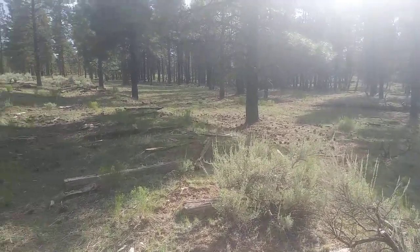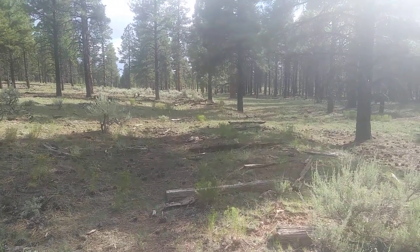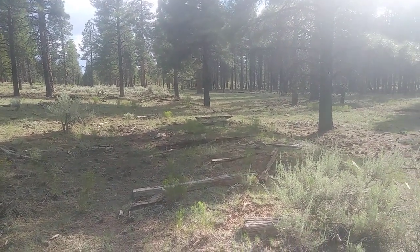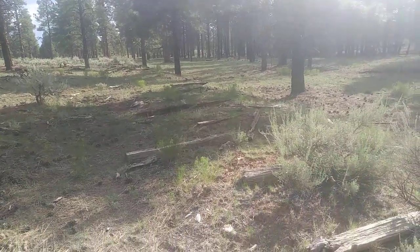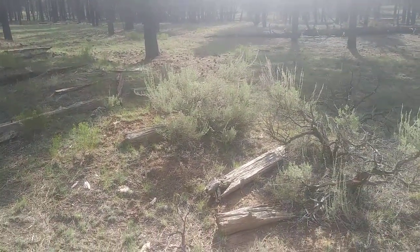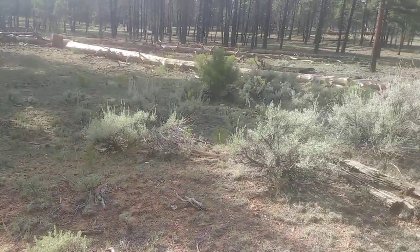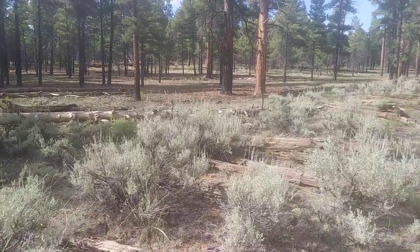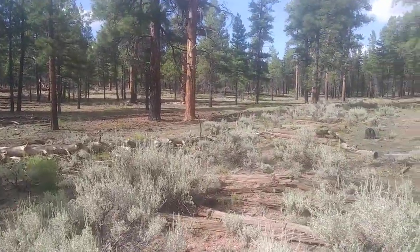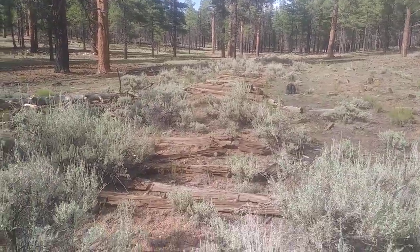This was used in the 1920s, and I think 1922 was when they put it in. And believe it or not, that's part of the remnants of the railroad that came through here. They would have taken up all the steel rails for the locomotive and all that kind of stuff after they finished lumbering here in the Kaibab National Forest. And the track goes down this way.